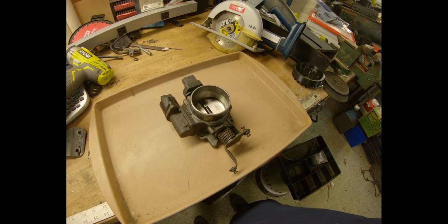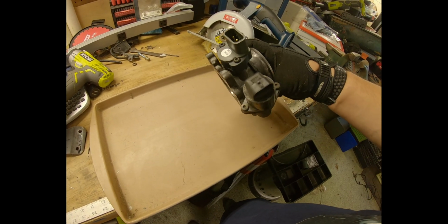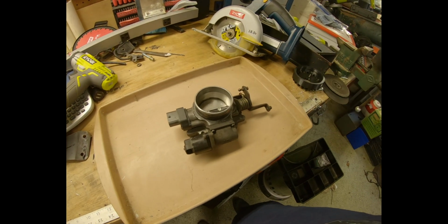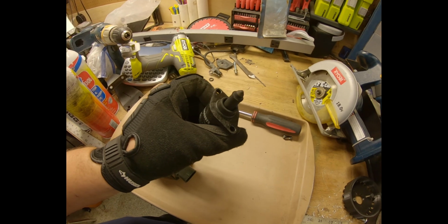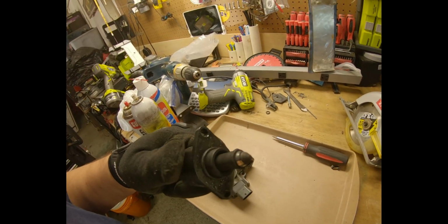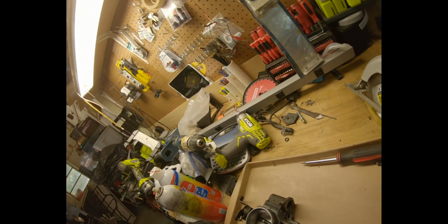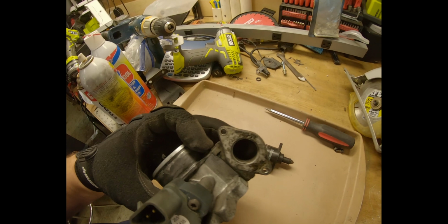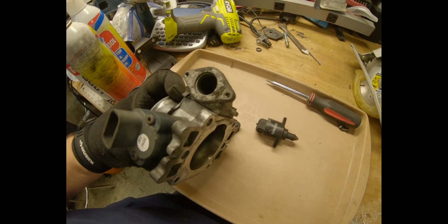So let's go get our spray, get some brushes, get a Torx head so we can take those out, and let's see what we're working with. And as expected, the end of this is covered in oil and nastiness. Now I could probably wipe a good portion of this off with my finger, but it's definitely not making an airtight seal in there.